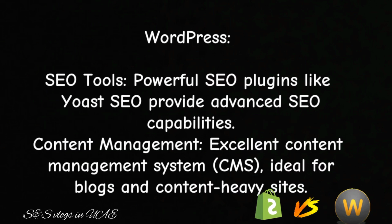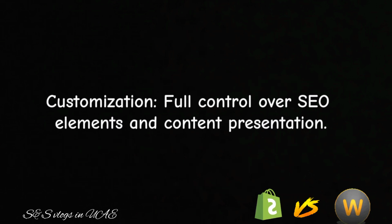WordPress SEO tools: powerful SEO plugins like Yoast SEO provide advanced SEO capabilities. Content management: an excellent content management system, CMS, ideal for blogs and content-heavy sites. Customization: full control over SEO elements and content presentation.